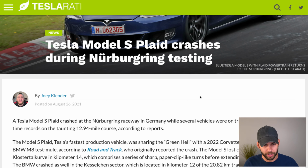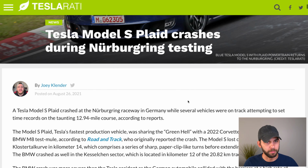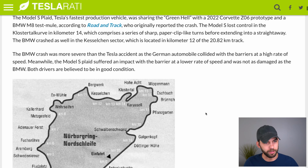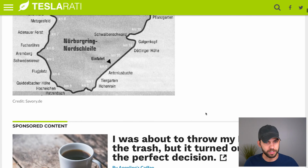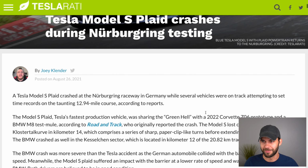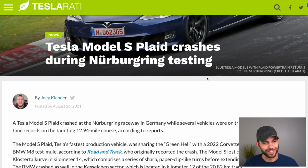I'm not sure there have been any lap times reported yet, but no surprise for a crash like this when you're trying to push the vehicle to its absolute limits, and sometimes that results in a little bit of a crash. So looks like that did happen. Not sure on the severity. I'm guessing not super severe. Obviously those courses are set up to be as safe as absolutely possible, despite high speed racing, but it's good to see the Plaid back at the Nürburgring.